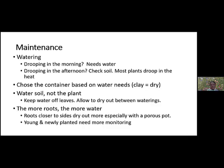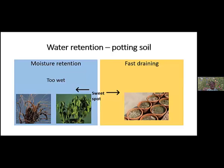So for potting soil, we're back to the soil a little bit. For water retention, you want something in between too wet and too fast draining. If the soil is pulling away from the sides of the pot and the soil is very compacted and dry, that's too fast draining. And you can see these are clay pots here. This is a rhododendron, and it looks like it's drooping because it needs water. But indeed, this rhododendron is too wet. Not that I would put a rhododendron in a container, but it's developed a root rot because it was too wet. So you want a sweet spot. So, you know, pick your soil combination and recipe based on what drains well.